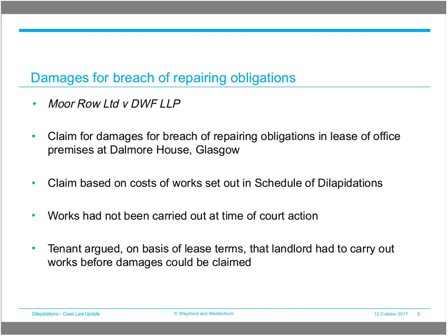Having said that, it is open to the tenant to seek to prove that actually the true loss suffered by the landlord is materially less than what has been claimed. That's the general position, as we'll come on to see in Moore Row, the tenant trying to argue on the basis of the lease terms that the works did have to be carried out.